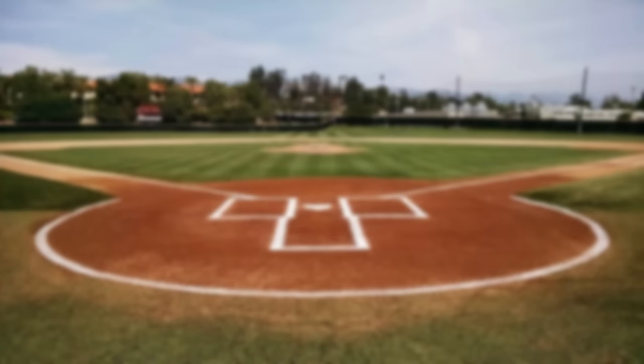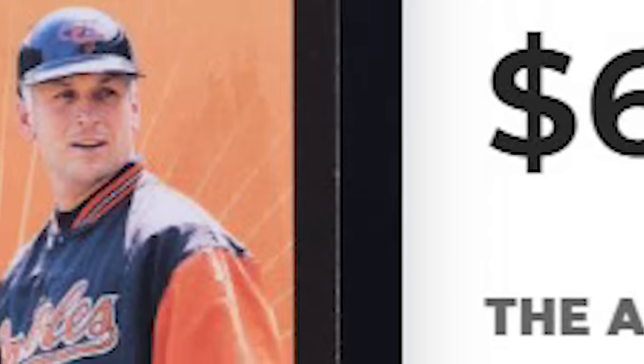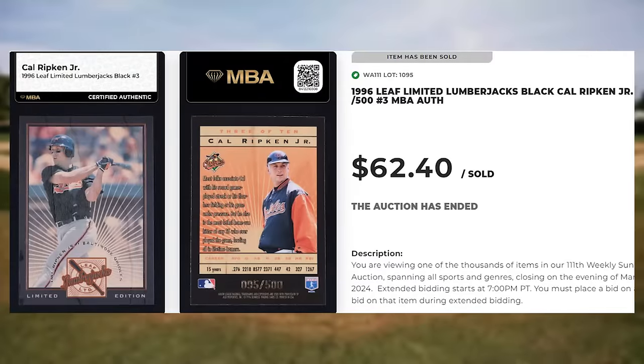Coming in at number 48 is this 1996 Leaf Limited Lumberjacks Black Cal Ripken Jr. card number 3. Serial numbered out of 500, this card was ungraded but authenticated by NBA, and it sold for $62.40.